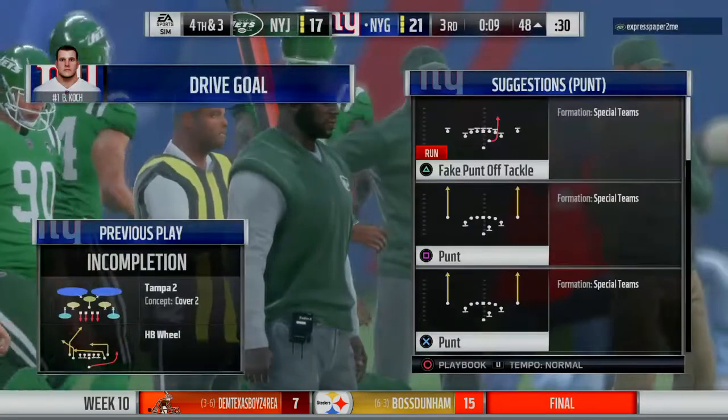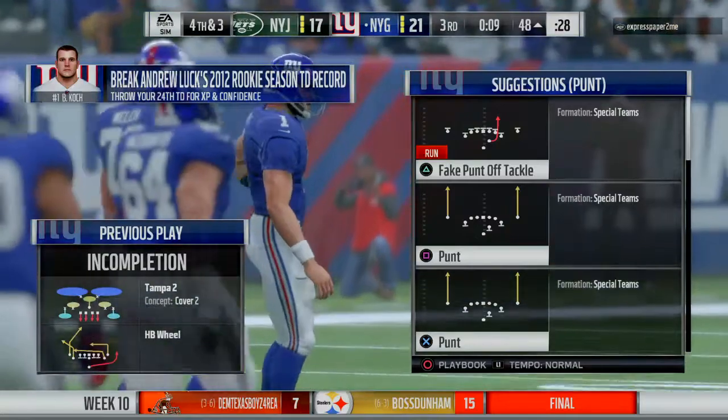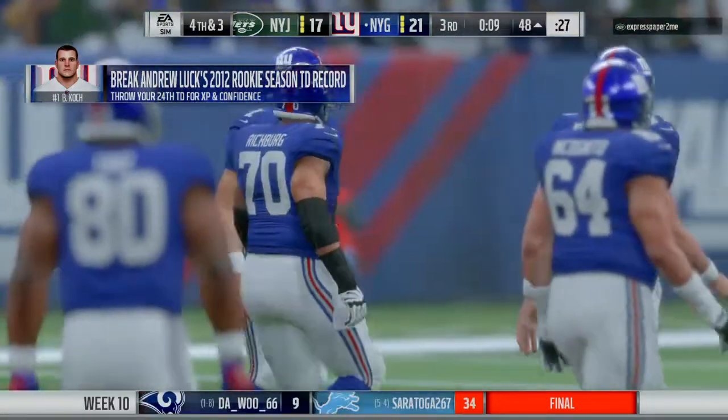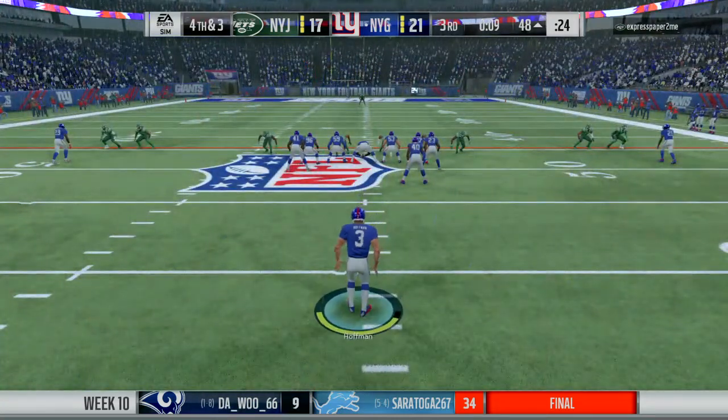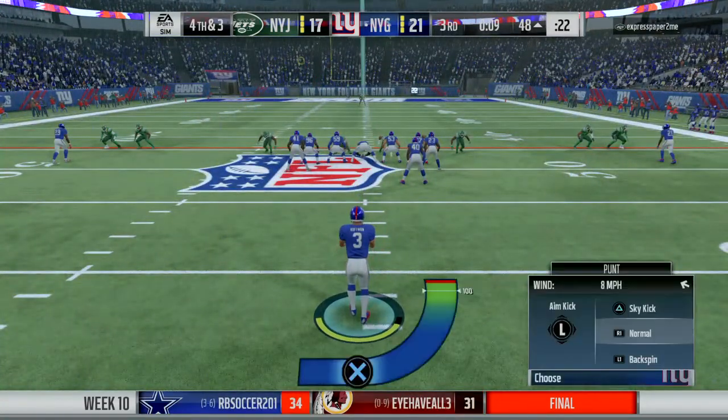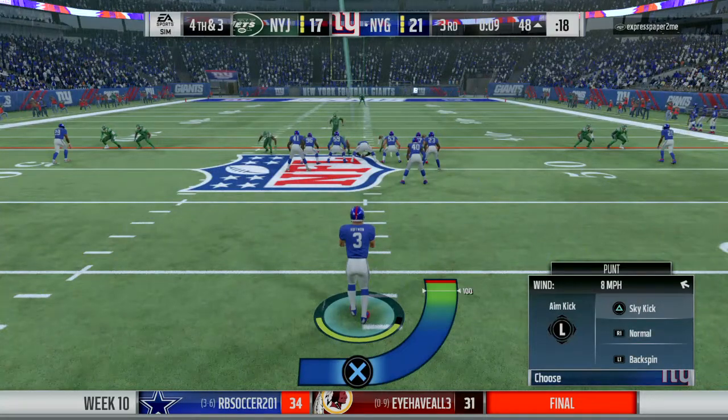After that incompletion, a little credit to the defense for shutting them down on that play. Maybe you try and run the football a little bit more in this spot, but they have to feel good about how they've been throwing it overall. And the Giants send out their punter now. On for his second punt. He'd take a repeat of his first.